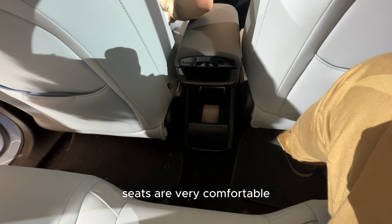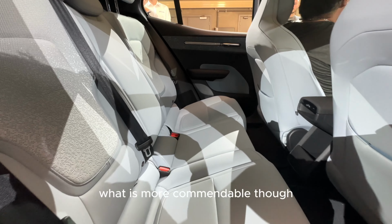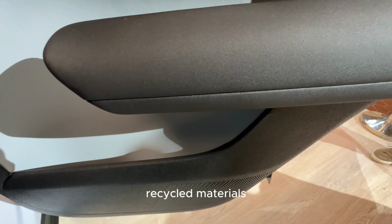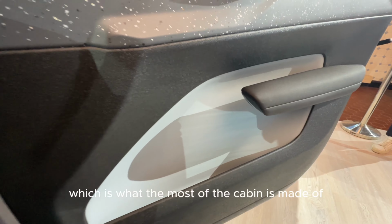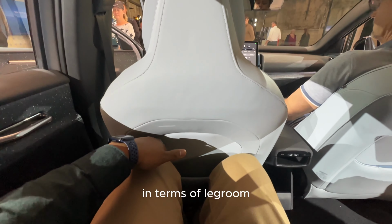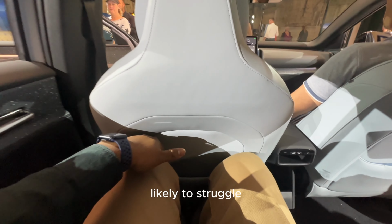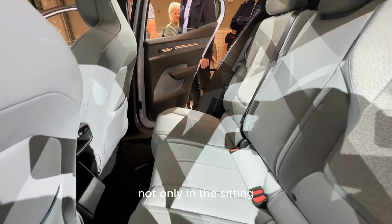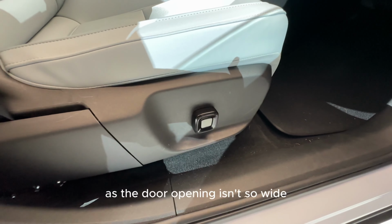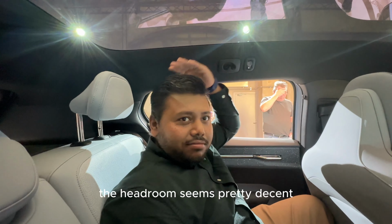In the back, seats are very comfortable, polished and elegant. What is more commendable though is their effort towards green, sustainable recycled materials, which is what most of the cabin is made of. In terms of legroom, it's pretty tight. People around 6 feet are likely to struggle, not only in the seating but also in getting out, as the door opening isn't so wide either. However, the headroom seems pretty decent.